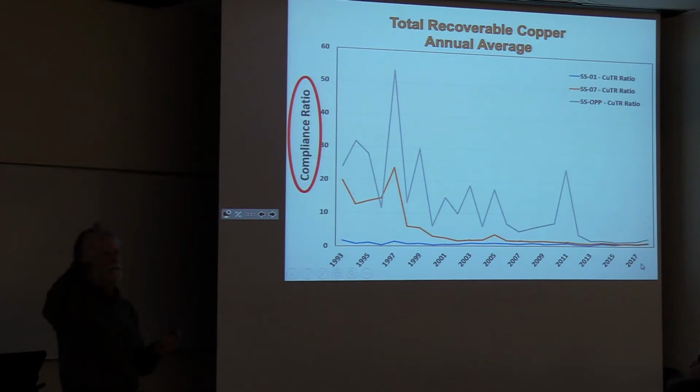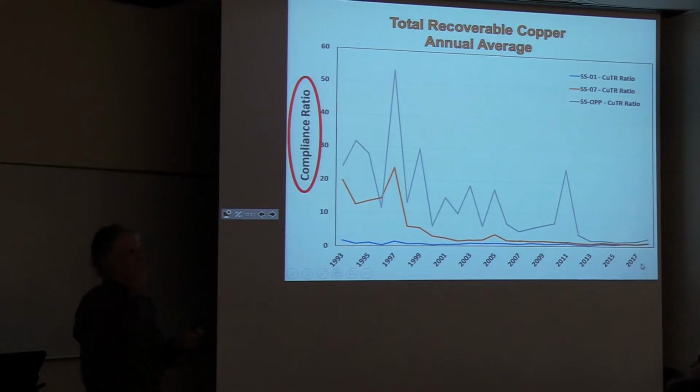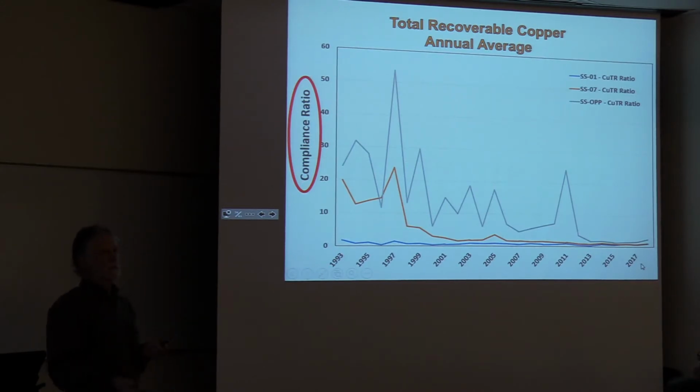And so I could plot it as another plot that's jiggling all over the place, or you can form a compliance ratio where you just take the concentration and divide it by this calculated standard, and it's pretty easy to understand. It just means if it's higher than one, you're out of compliance. If it's less than one, you are in compliance. And so this point right up here, downstream at Opportunity on Silver Bow Creek, is probably 55 times the standard.